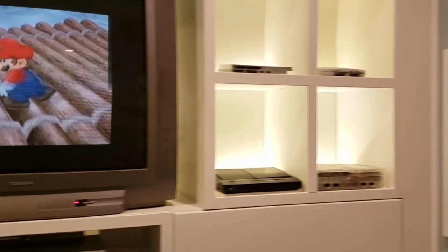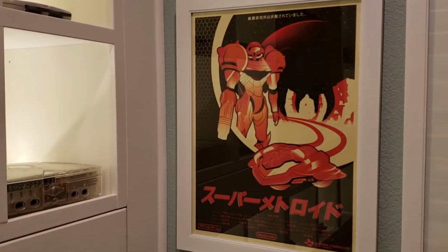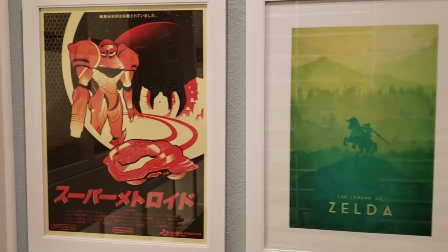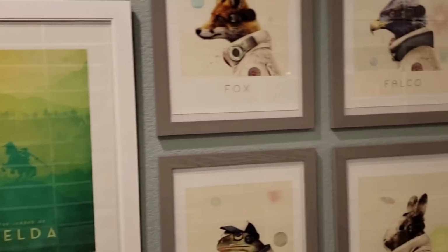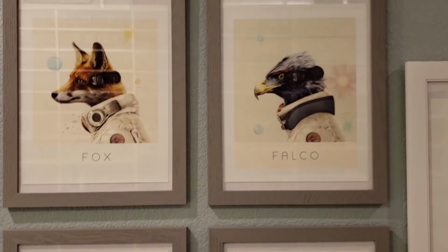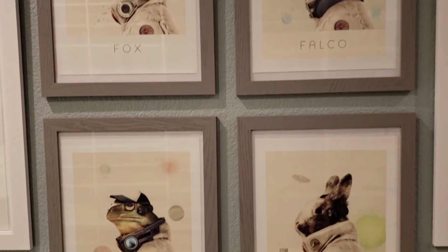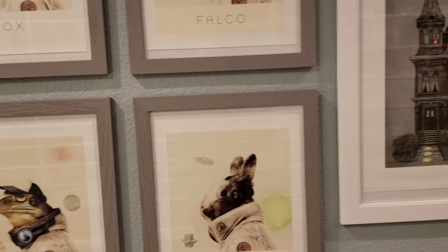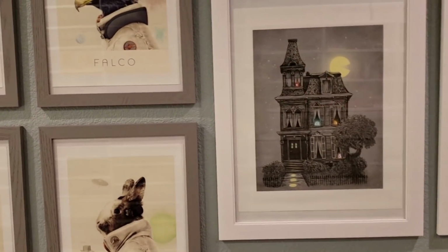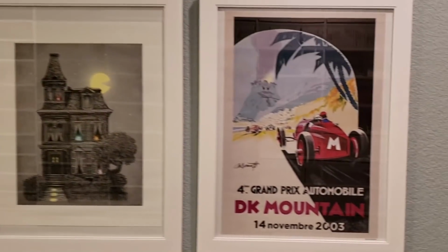Alright, almost done with the tour. Let's take a quick look at some of the artwork I have. My first poster here is of Super Metroid, then Legend of Zelda. Now these are pretty cool, Star Fox with realistic animals. Then we have Pac-Man in a haunted house, and Mario Kart in the style of a classic racing poster.